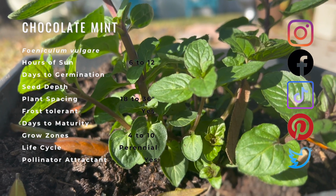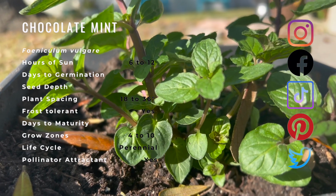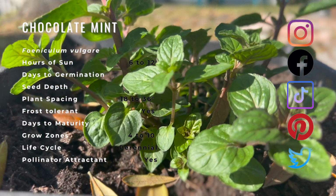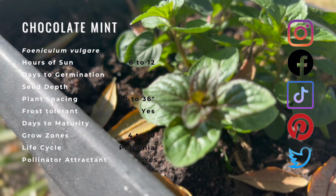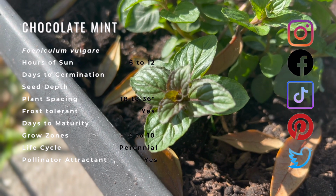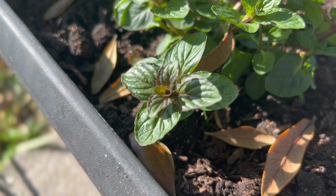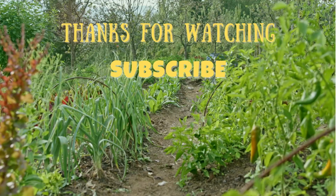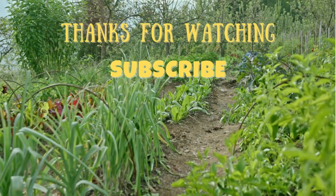An interesting fact: an oil that is found in mint, pulegone, is found in many insecticide soaps, which is effective at repelling ants, aphids, earwigs, mealybugs, slugs, snails, and spider mites. Like other mint varieties, chocolate mint is rich in vitamins A and C, as well as trace amounts of micronutrients and minerals. Its essential oils have a long list of medicinal uses, including healing effects for nausea, cramping, and indigestion.